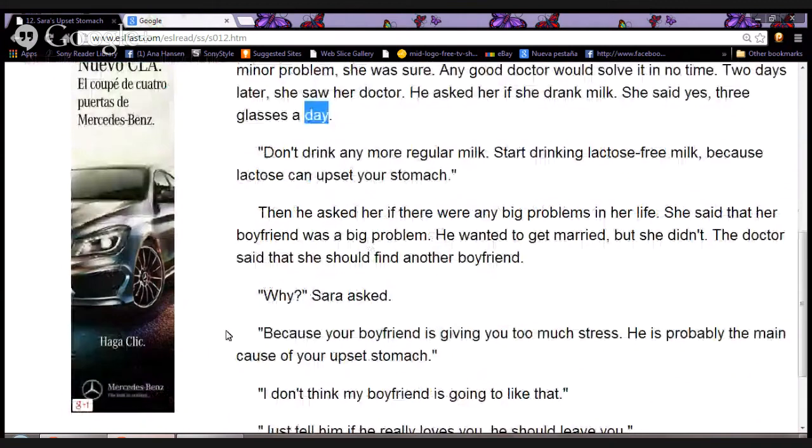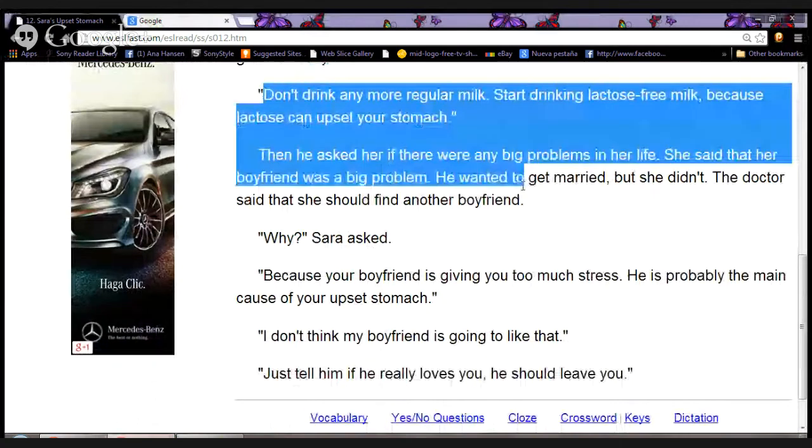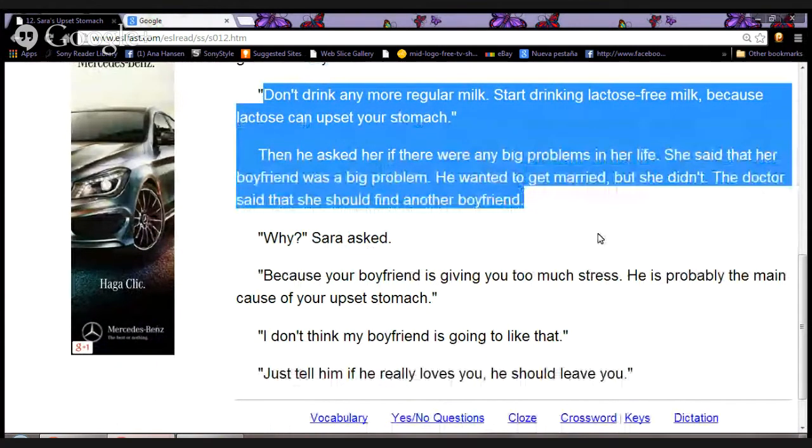Next up is Joy. Please read from Don't Drink Anymore. Finish the paragraph and read this next one down to find another boyfriend, please. Don't drink anymore regular milk. Start drinking lactose-free milk because lactose can upset your stomach. Then he asked her if there were any big problems in her life. She said that her boyfriend was a big problem. He wanted to get married, but she didn't. The doctor said that she should find another boyfriend.